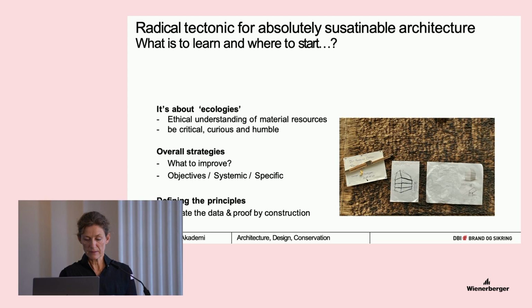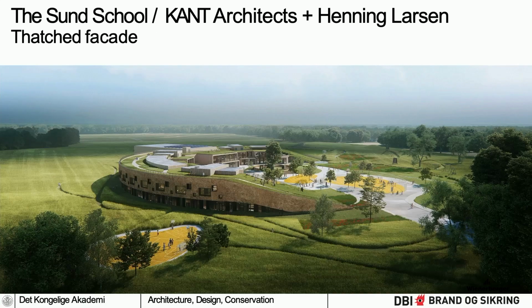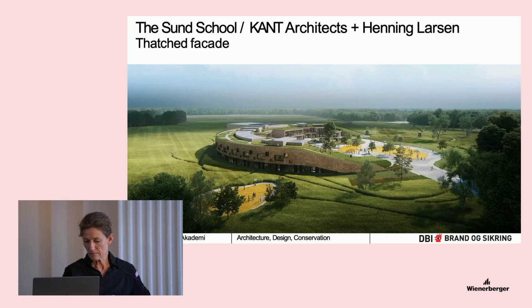And then two final images, which I cannot say much about because we're not part of the project as such. But at this very moment, a school with a thatch facade is going to be built. And if you look at the design features, it looks a little bit similar to what I showed you earlier, but this is actually a school by the two offices, Kent Architects and Henning Larsen Architects. It wasn't approved in the first run with the local authorities due to the fire aspects, but they're now doing fire testing.